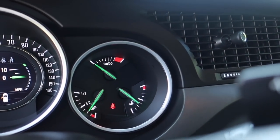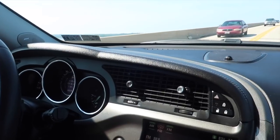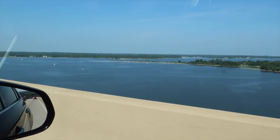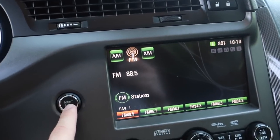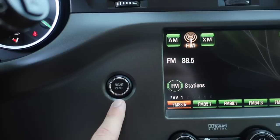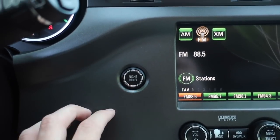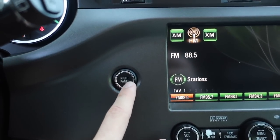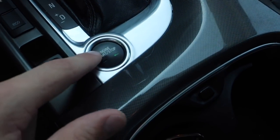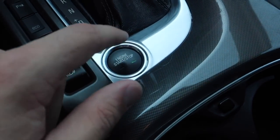And of course, you have your turbo gauge, tachometer. I mean, just everything else is your standard boilerplate dashboard, really. And of course, you have your night panel button here, which I think this is funny. I think where they put the night panel button is funny, because I'm guessing on the SRX, this is where the engine start-stop button is. And because Saab always puts their keys down here, they said, we're gonna put the engine start-stop button down here.